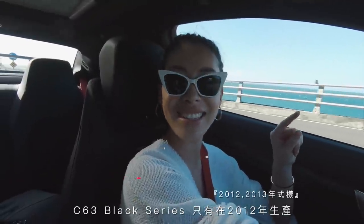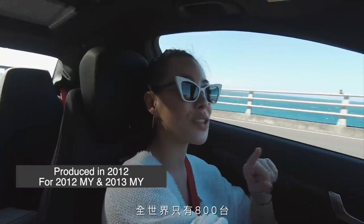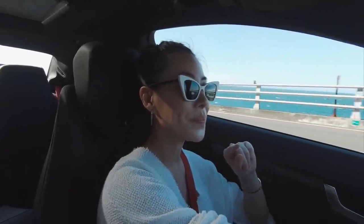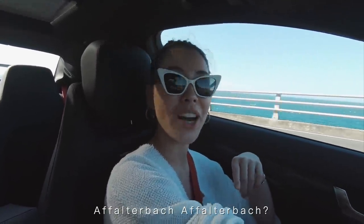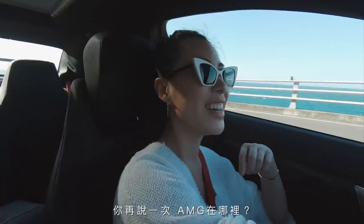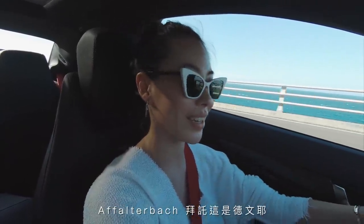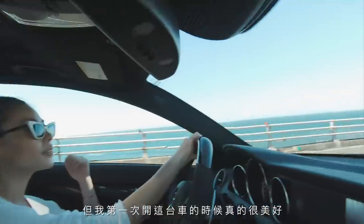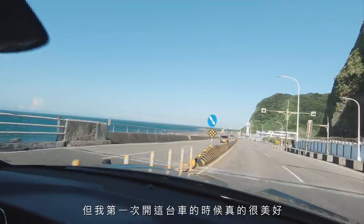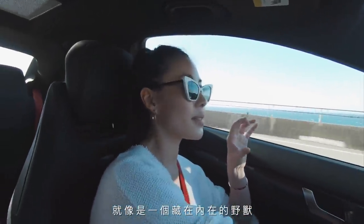The C63 Black Series was only made in 2012. There's only 800 in the world. Where was it made? In Offenbach. How do you say it again? Where's AMG? Offenbach. Dude, it's German! Offenbach. But then the first time I drove it, it was amazing. I mean, the ride is so smooth. It's like a little concealed beast, you know?